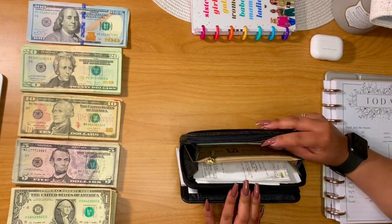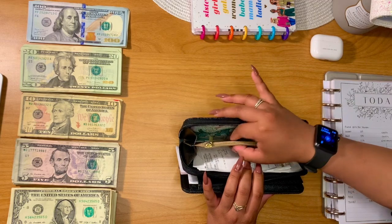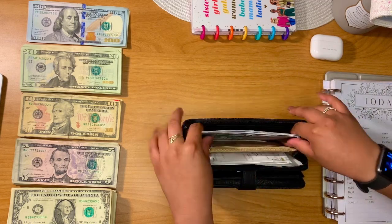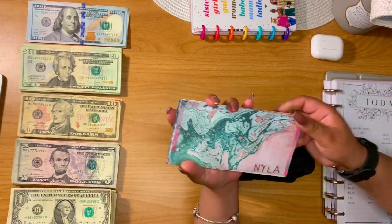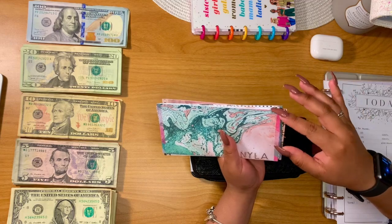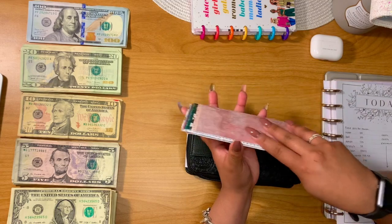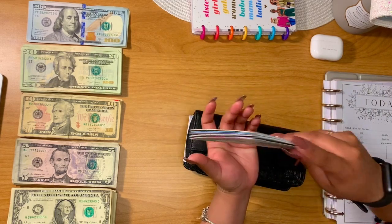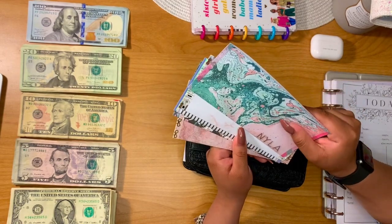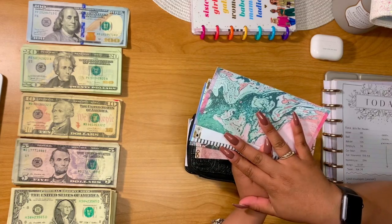Okay, and if we open it up inside, in one pocket I have my receipts. This is the coin pouch, and here are my little cash envelopes. I have to laminate them because I just went ahead and did them real quick. I didn't laminate them, so I did notice that they were tearing after I was opening it so much to pull money out. So I do have to laminate these, but these are the 4 categories that I have in my wallet at all times, and they're the only ones that are going to be in my wallet.